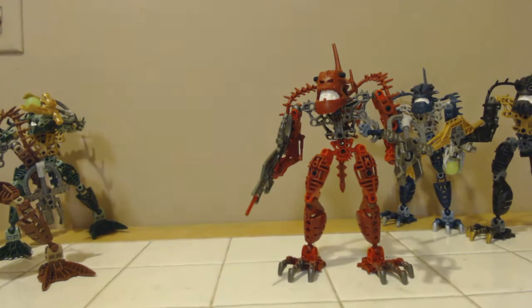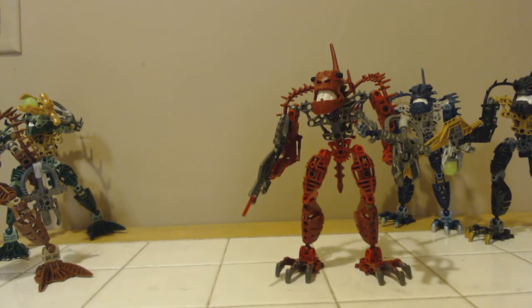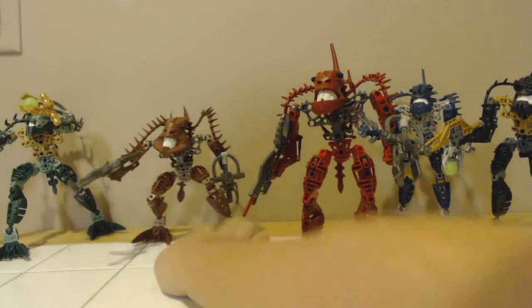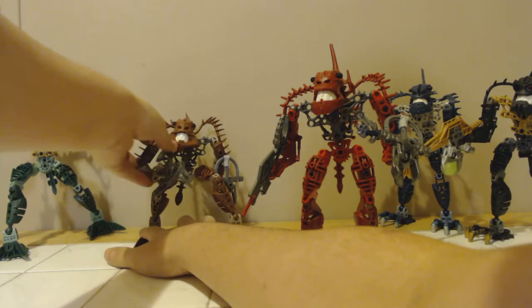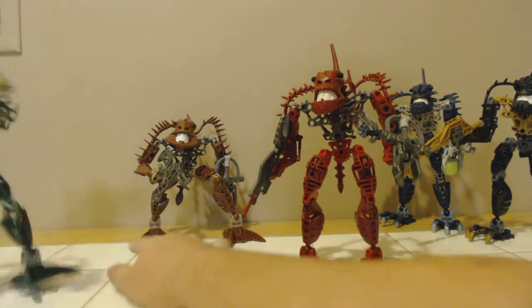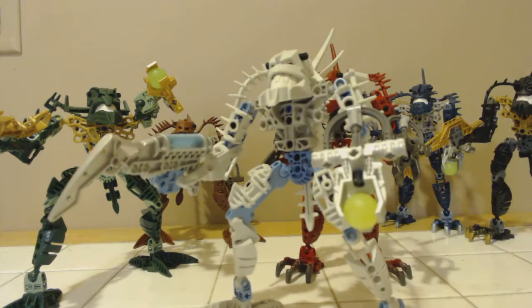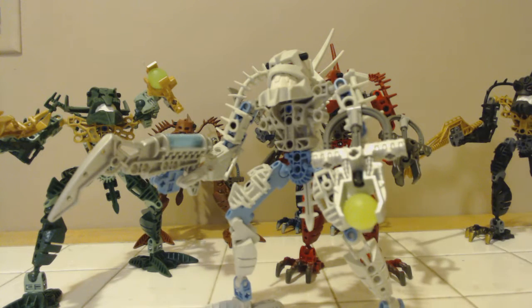Now, one thing I want to make perfectly clear right now while I can. I'm not going to review every Bionicle set I have, for two reasons. One, I did adjust the build of some of them to fit my own means, so it wouldn't be entirely accurate to the way the set is supposed to look, so it wouldn't feel right doing a review of it if it's not 100% accurate. And secondly, I don't have the complete Bionicle collection.